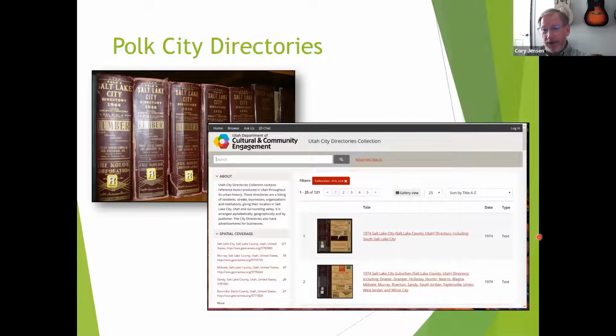I don't know if the complete collection has been scanned. Maybe somebody can help me out on that, but these were just put online a couple weeks ago through Marriott Collections. There are a number of these for different cities and counties throughout Utah that you can go search online now, instead of having to look at the old books in the reference centers.